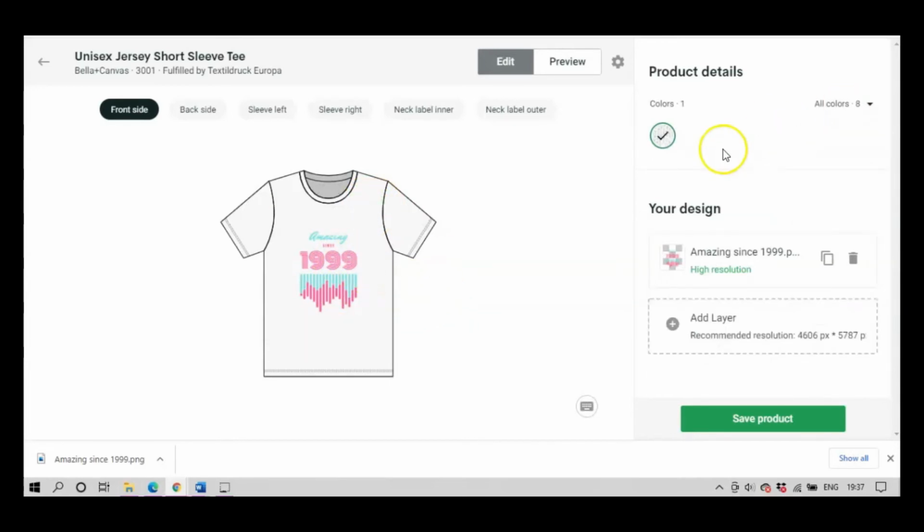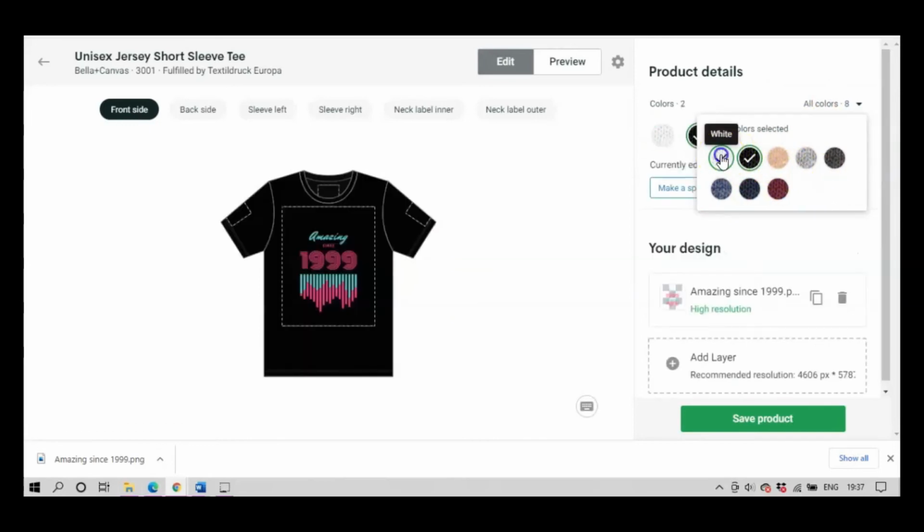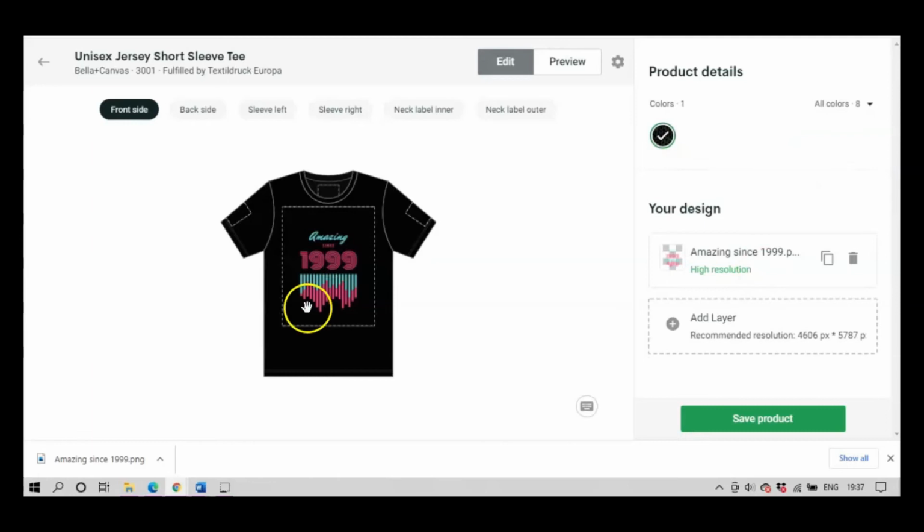So I actually don't want this on a white t-shirt. It doesn't look that great. So I'm just going to switch to a different color. I'm going to switch to a black t-shirt, because I prefer it on black. And actually black is much preferred. More people buy black or dark color t-shirts than any other color. So we've got high resolution, and yeah, that's the design there.